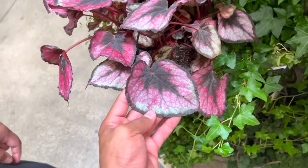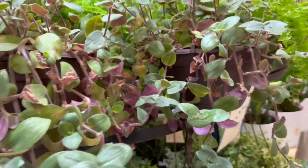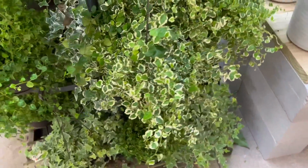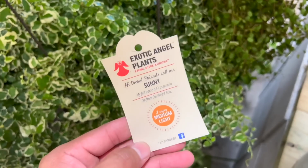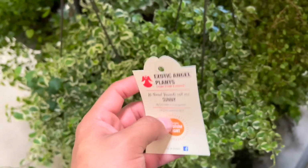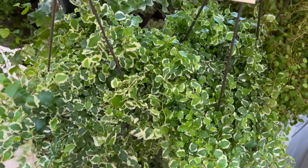Begonia for 20. Ivies, baby bunny bellies, creeping fig. Oh no, ficus. I get confused. Yeah, it's pretty though.